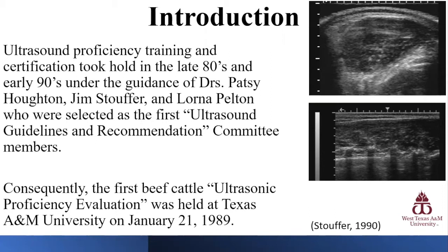Now, the proficiency testing part of this, we kind of isolated that to three groups of people that train and do a good job of training technicians, and they have the labs that are running and processing data for breeders and or breed associations. We look at those. And if you look at the first one, Jim Stouffer, Patsy Houghton, Lorna Pelton, they were on that first group. Then they held ultrasound certification in 1989.